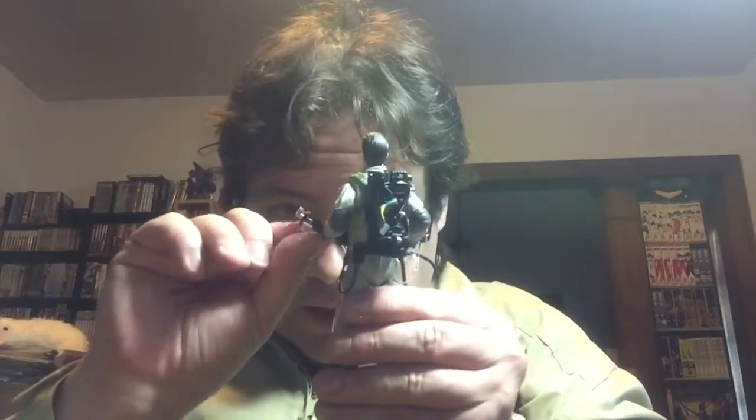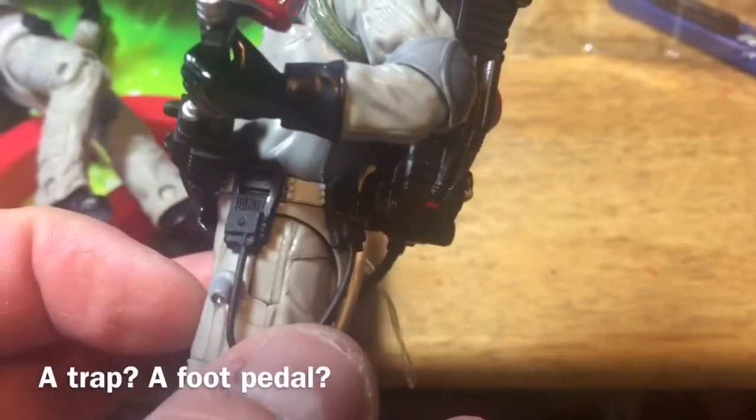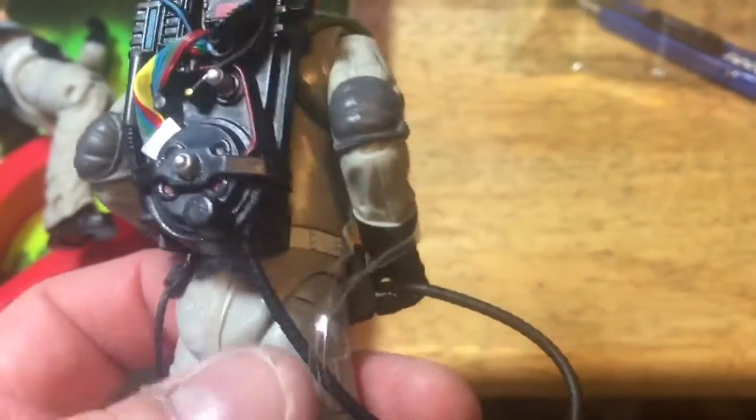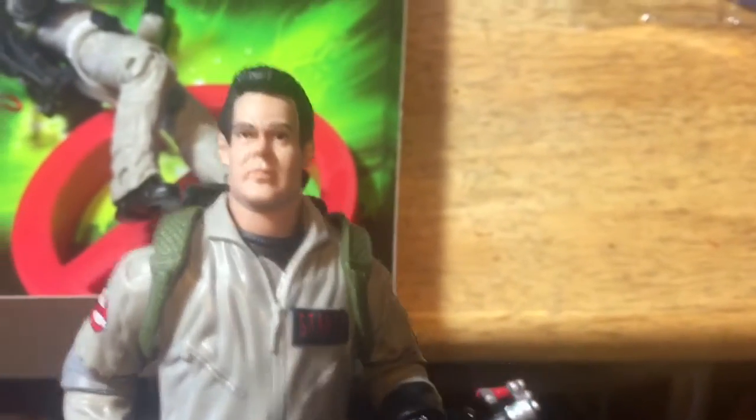Except, again, take the excess rubber band off, but we already know how that works. Let's look at the detail in the proton pack a little bit here. Maybe the best way to do it would be this. Huh, okay. Nice detail there. I think it's a radiation detector. I don't know. Yeah, oh, look, another rubber band. Yep. Okay, detail on the particle thrower there.